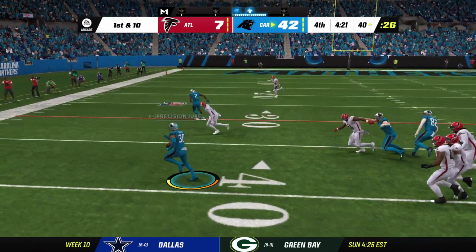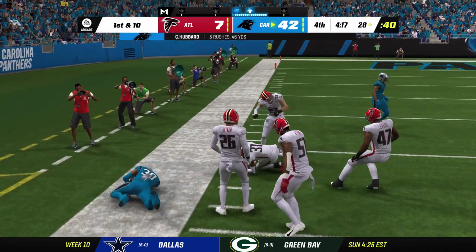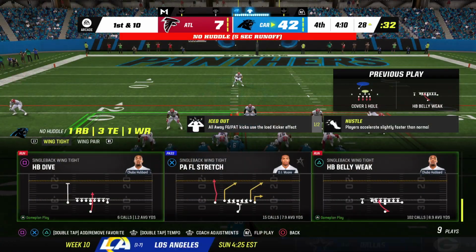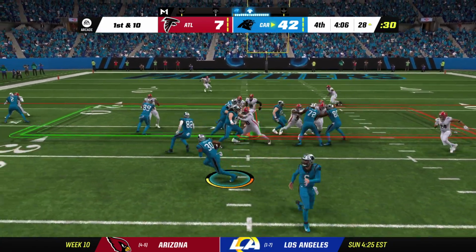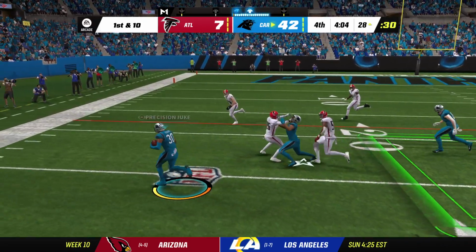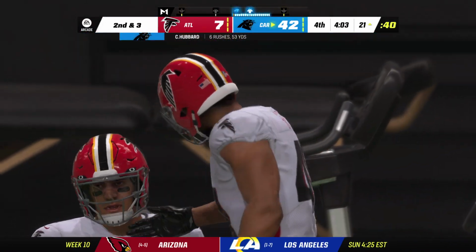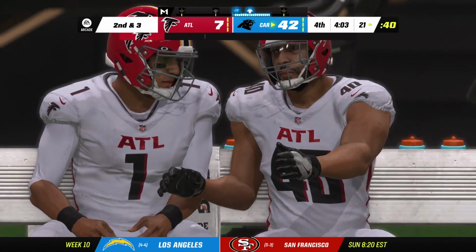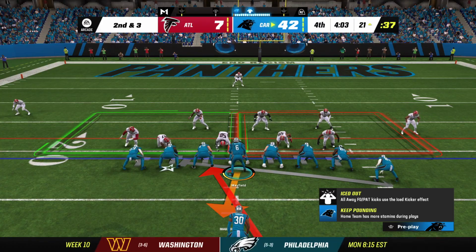And they'll go again here with Hubbard. And he's going to get this inside the 30. All runs on this drive so far. It's 1st and 10. Straight ahead with Hubbard. And he'll be out of bounds as he gets this down about the 21 or 22. 53 yards on the ground for him so far. A good run, got 7 on first.